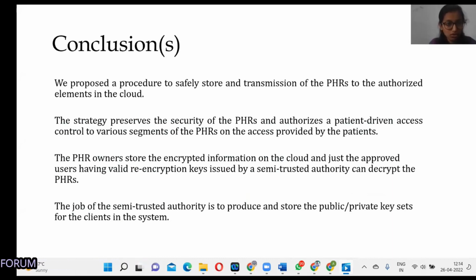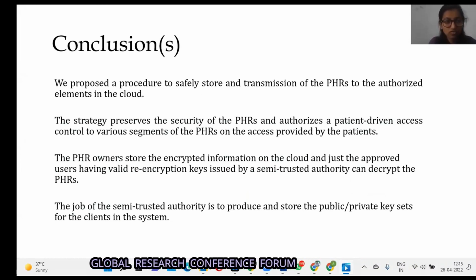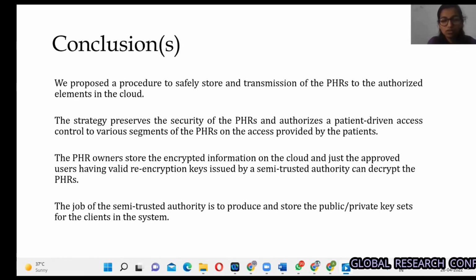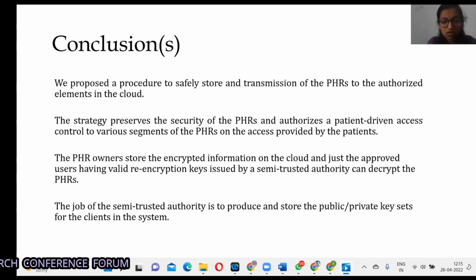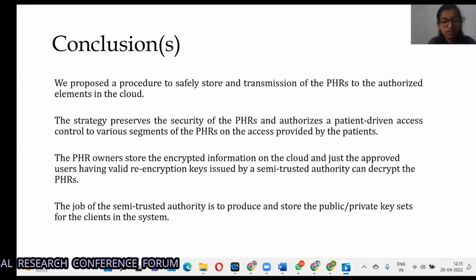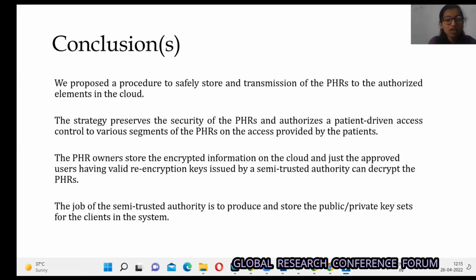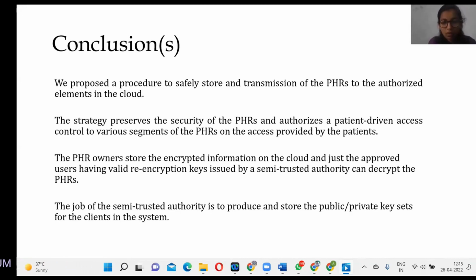So here is our conclusion. We propose a procedure for safe storage and transmission of PHRs to authorized elements in the cloud. The strategy preserves the security of the PHRs and authorizes patient-driven access control to various segments of a PHR based on the access provided by the patients. The PHR owner stores the encrypted information on the cloud and only approved users having valid re-encryption keys issued by a semi-trusted authority can decrypt the PHRs. The job of the semi-trusted authority is to produce and store the public and private keys for the clients in the system. Thank you.